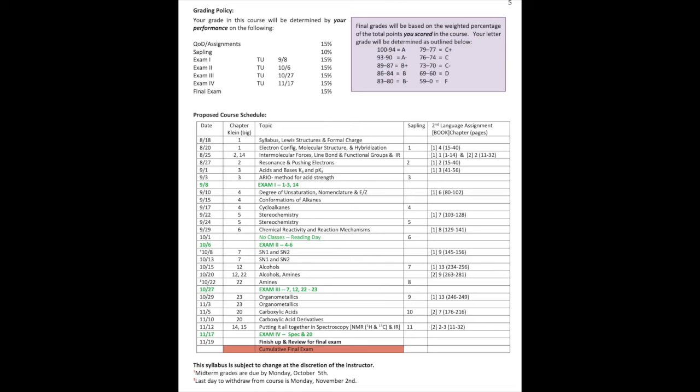In the last column, we see the chapter and the page numbers found in the Organic as a Second Language textbooks. I highly recommend that you do that reading prior to me lecturing on that topic. It has been shown to make a big difference in the grade if you come to class with at least some of an idea of what we're going to talk about, rather than just having it be the very first time you hear about it is when I'm telling you about it. And here is the general proposed schedule for the topics that I will cover as we move through the semester.